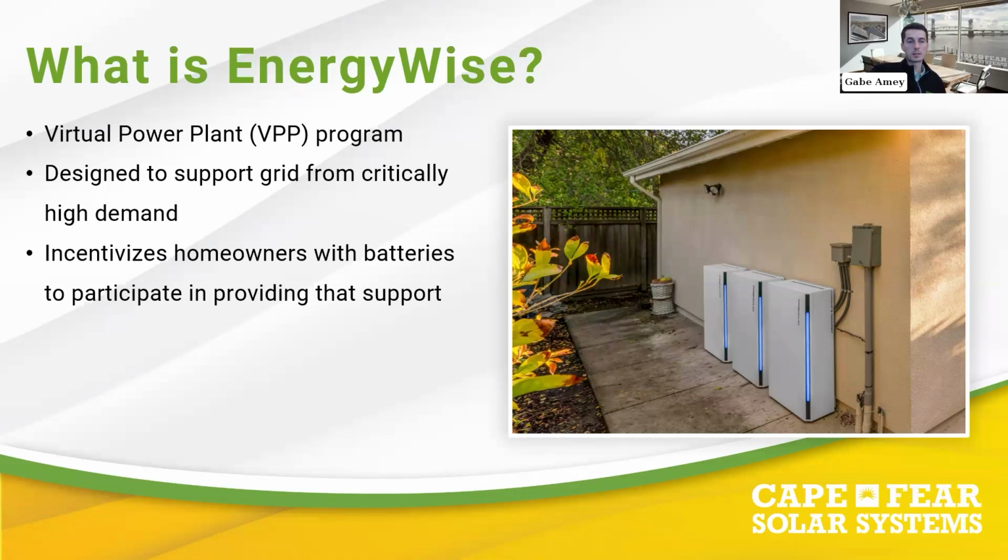And the way that it works is it's a virtual power plant program, which means that the utility is going to essentially be able to tap into that battery a certain number of times a year, and is designed to be able to support the grid from these critical high demand periods. Some of you may remember a couple of years ago, I think December 2022, when Duke Energy actually reached out and let homeowners know that they should expect rolling brownouts because we were getting ready for a real cold front coming through, and they didn't expect they were going to be able to meet the demand of all those homes kicking on their heat at the same time.